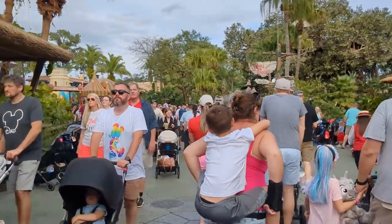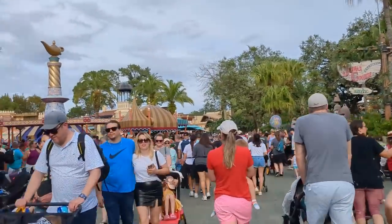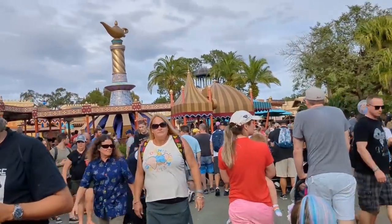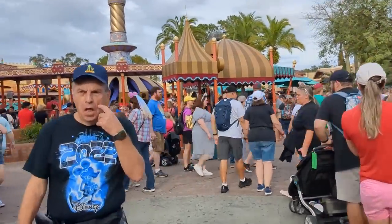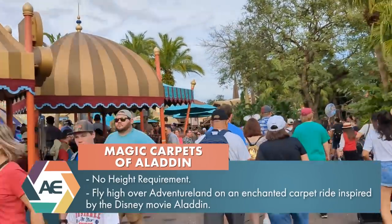But I was able to pull a $3.30 for Magic Carpets of Aladdin, which was showing like 3:50 past 4, and I wasn't going to wait that long for Magic Carpets. No. We're trying to go for density today. Density. Volume, density. So I was able to get that Magic Carpets of Aladdin, and that's the direction we're headed now. This is a Dumbo style attraction. Basically, it takes you up, takes you around. You control the height of your vehicle.